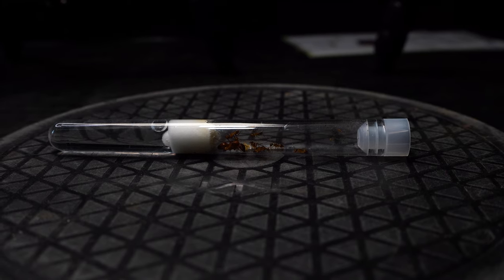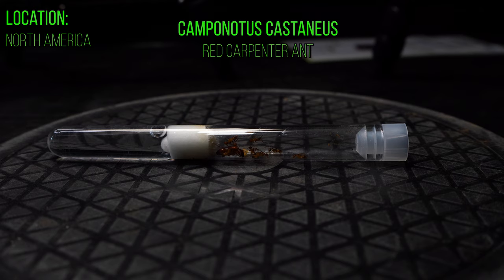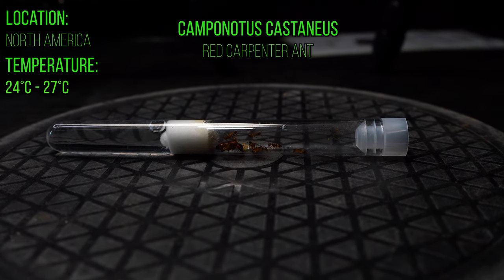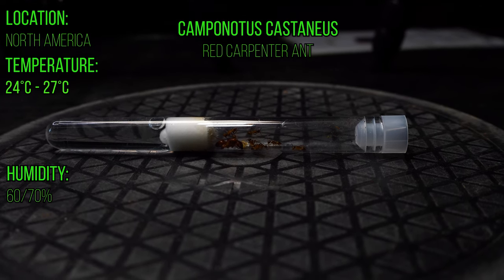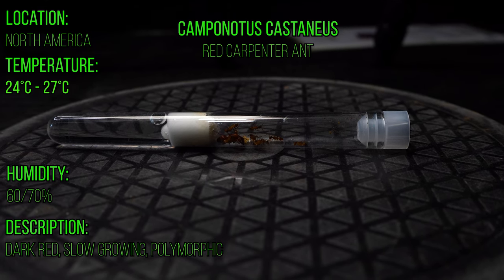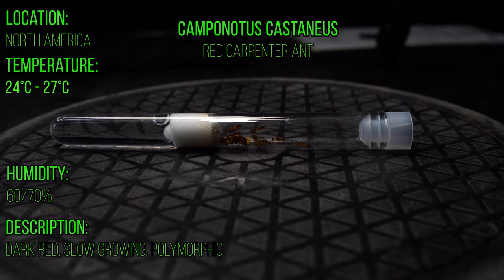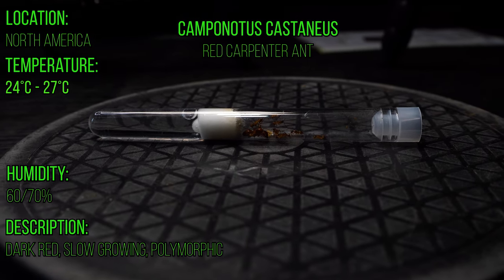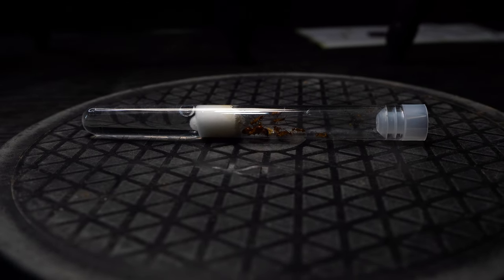I'll just go over some little stats that I saw at the obviously Ants HQ store. So they're from North America. They are 24 to 27 degrees Celsius. The humidity is at about 60 to 70% that they recommend. And their description for it is dark red, slow growing and polymorphic. So I'm going to show you a little sneak peek of some closer footage, and then we're going to get straight into building this nest.